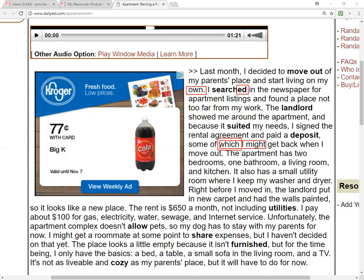The apartment has 2 bedrooms, 1 bathroom, a living room, and a kitchen. It also has a small utility room where I keep my washer and dryer. Washer. Where I keep my washer and dryer. Washer. Where I keep my washer.